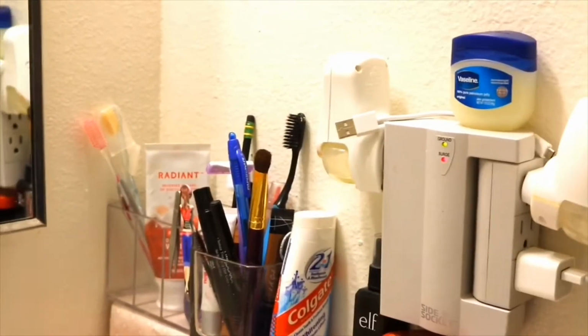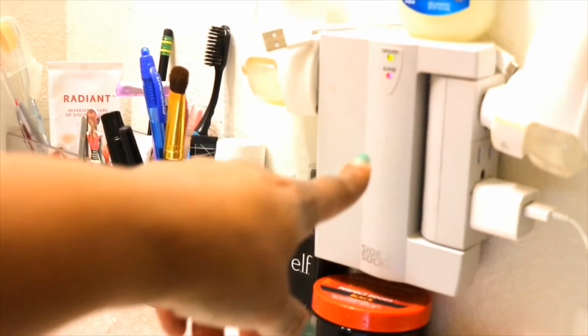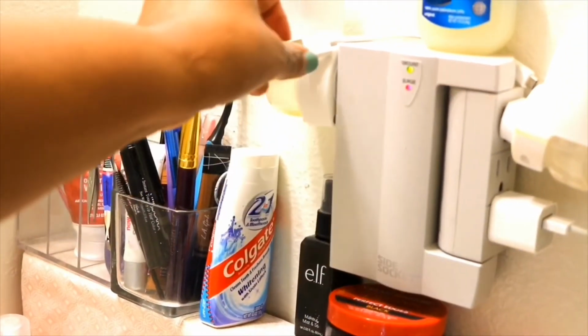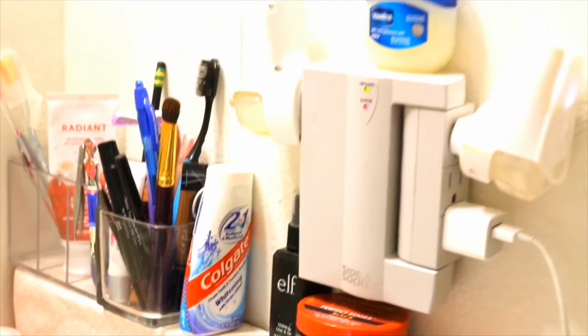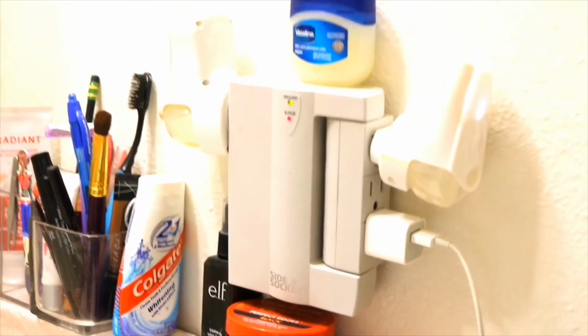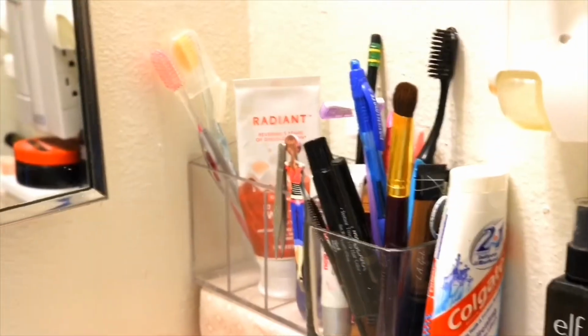So on the ledge, I have this. This is just two different plug-in scents. And then I keep the Vaseline up there for my lips in the morning. And I just have a few things on the ledge here just because I got used to them being there.